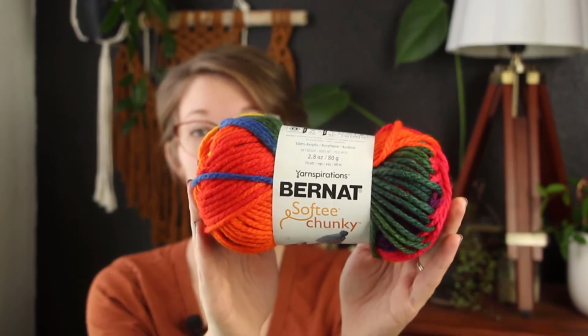Okay, so the first ball of yarn my husband bought me for Christmas. I guess the kids helped him pick it out. They love it. My husband knew I would hate it. He's catching on. He knows what I like, which makes me happy. Yeah, this yarn isn't for me. Oh boy.